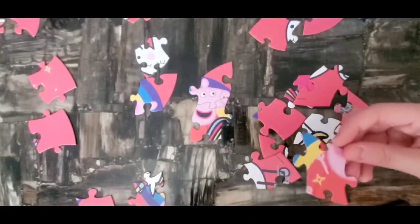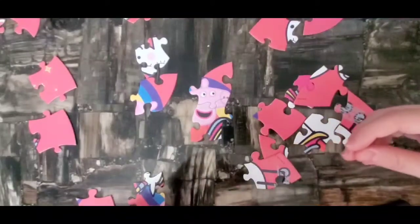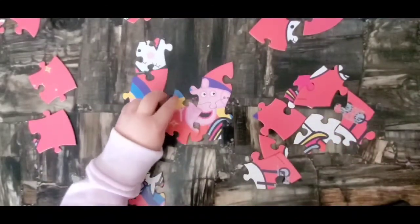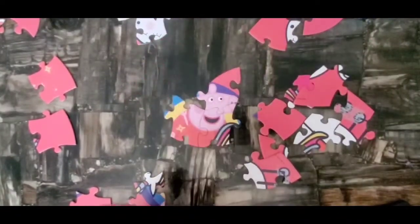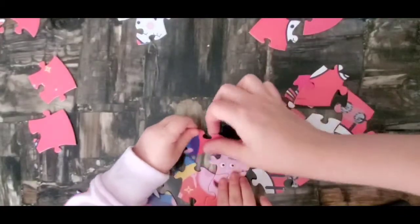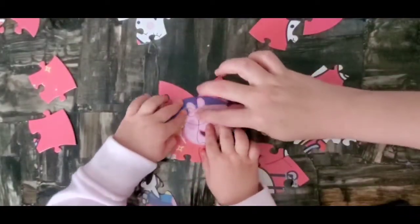Okay. Make the puzzle a while. Yes. Put this one first. Good job. Good job. Funny Peppa. And how about Peppa's ear? I can't find it. Right here. You didn't look. You would find it if you look.